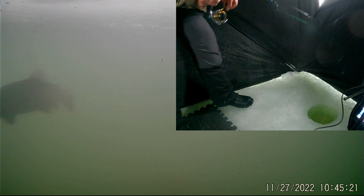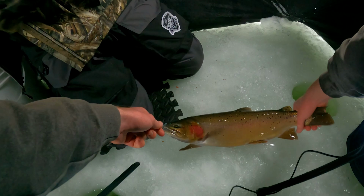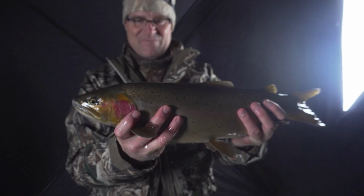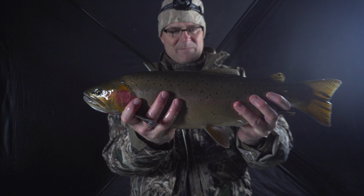Oh, he was close. Almost had him. He was so close. His head is right there, dude. Got him. Yep. Got him. He's not 20, but let's measure. Oh, yeah. Good fish, though. Thank you. Oh, folks. Look at that fish. Best fish of the trip for us. He's probably 20. He's 20. Yep. 20.